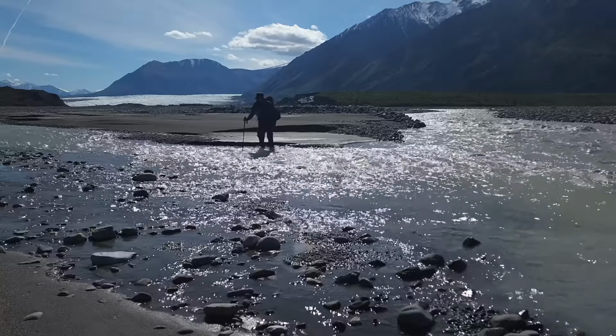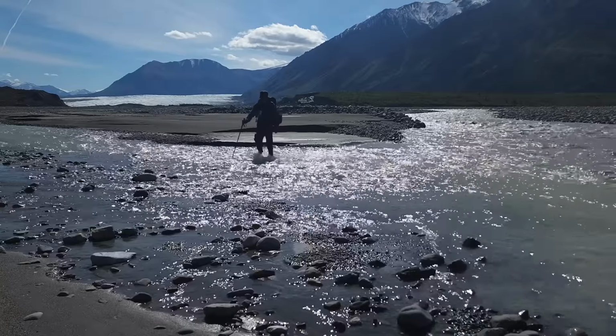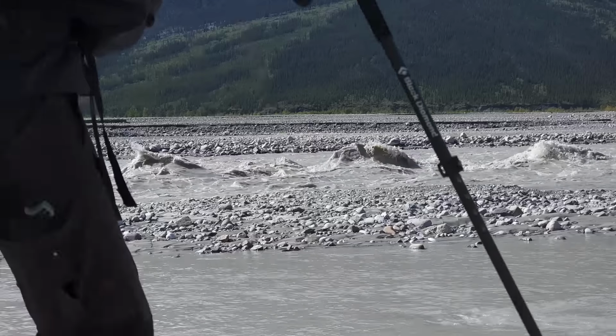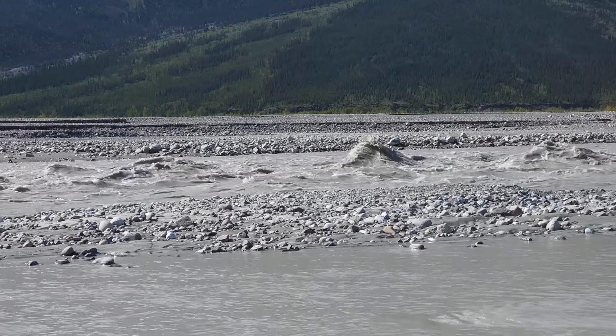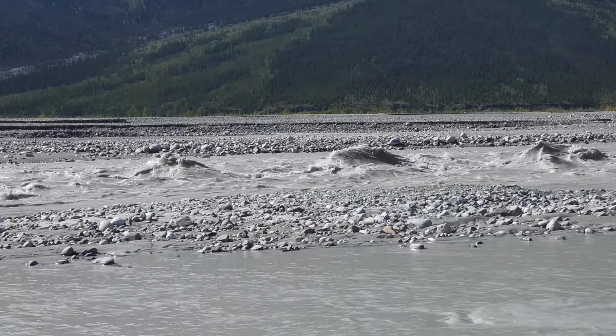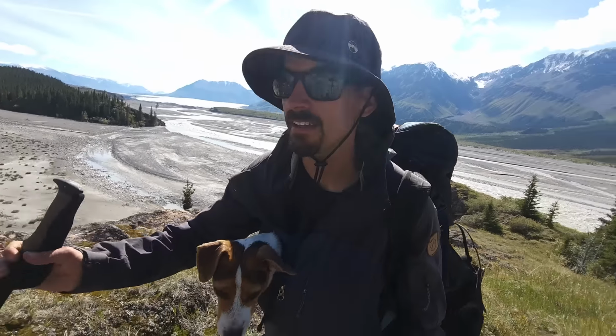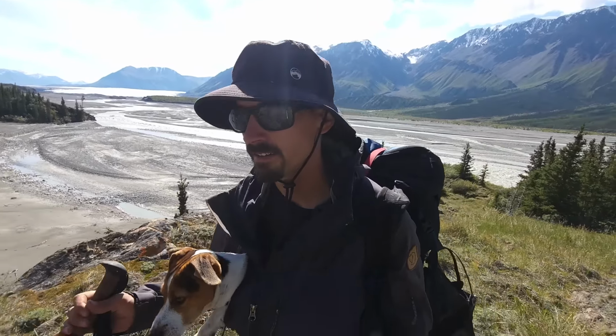So now I'm out on the main wide open channel of the Donjek River. I'm gonna try to follow this route 5K, turn a right for Hooge Pass. That plan was foiled. The river just smashed up against this side of the valley and I can't hike up there, so I'll have to take the forest route instead.